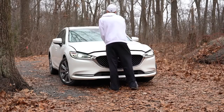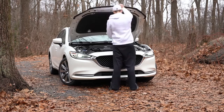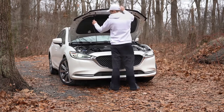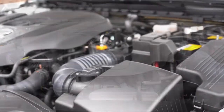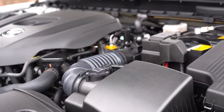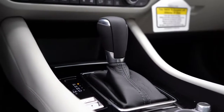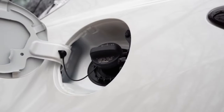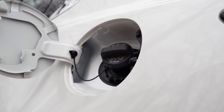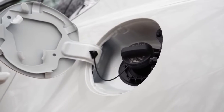With all of those trim levels, there are two different engine setups available. First one belonging to the Sport and Touring trim levels is a 2.5 liter direct injected inline four-cylinder, putting out 187 horsepower at 6,000 RPM, 186 pound-feet of torque available at 4,000 RPM, power sent to the front wheels through a 6-speed automatic with the red line at 6,500 RPM, and MPG numbers of 26 in the city, 35 on the highway, taking regular unleaded fuel, aka 87 octane.